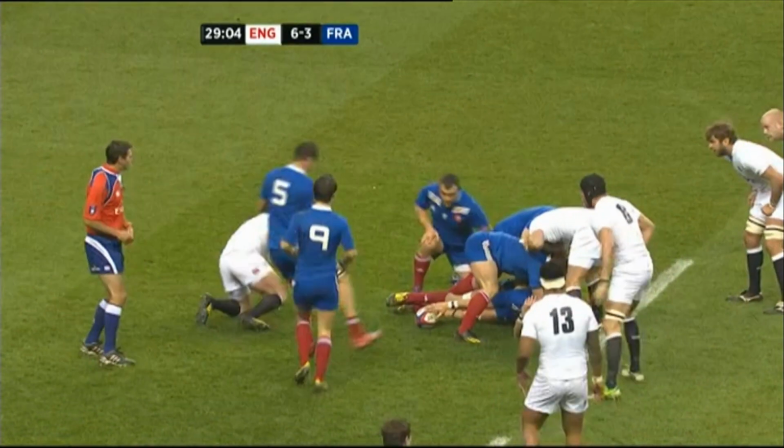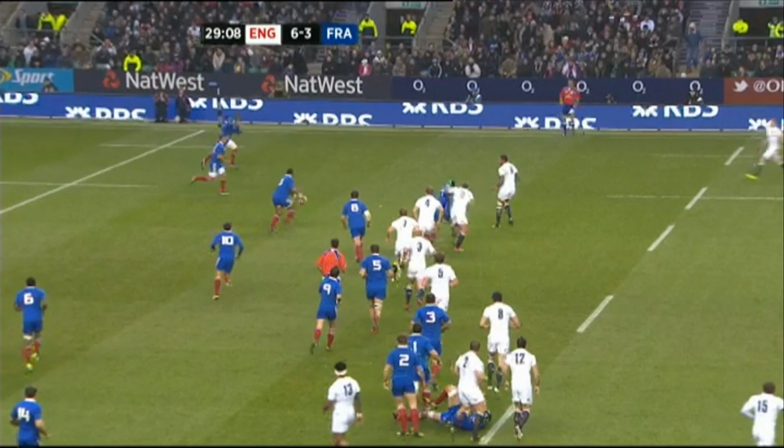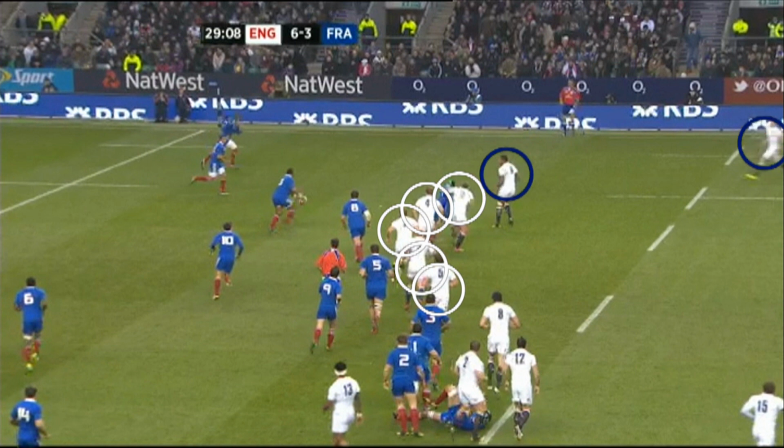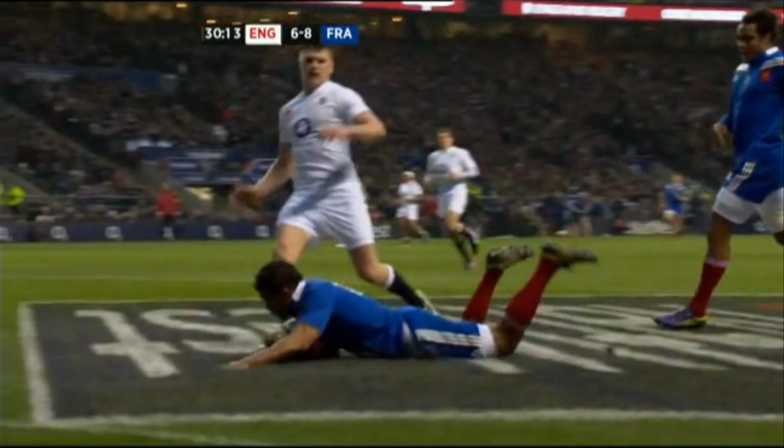In this clip, we do well to slow the first possession down. They move the ball out the back. If anything, we probably get a little bit tight, which puts pressure on the guys on the outside. Ideally, we want two guys hitting every ball carrier that they have. He gets on the outside and he does a good job to finish this off very well.